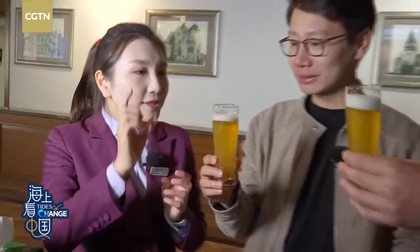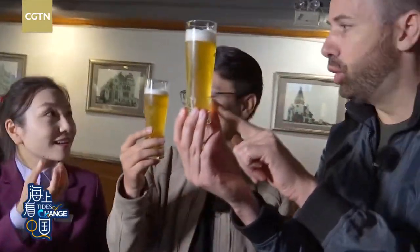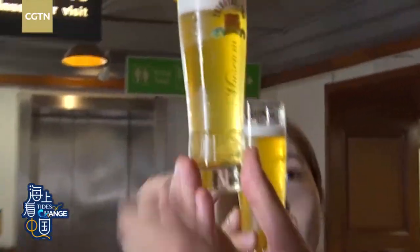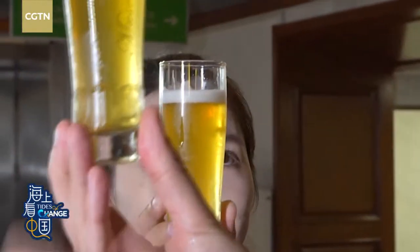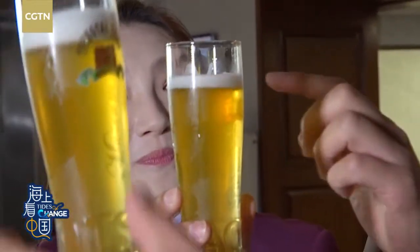Three steps. The first, look. The color. Cloudy, golden, cloudy and full. And the good beer keeps the foam for at least 3 minutes. Oh, the foam will stay for 3 minutes if it's good. It's running out of foam. Yeah, because you drank it.